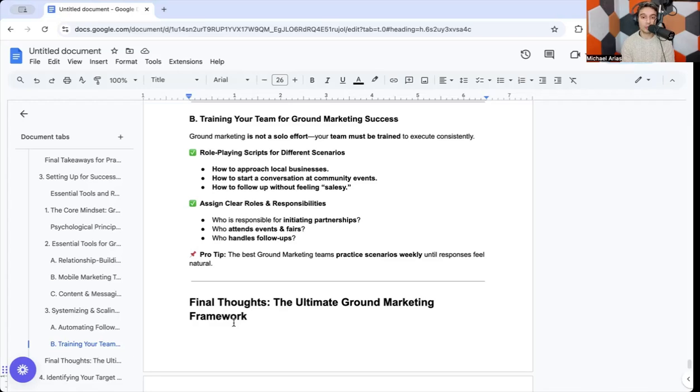How to approach a local business, how to start a conversation at community events, how to follow up without feeling salesy. Every single location, business, and so forth has a different script. We're going to discuss those scenarios and those scripts in later episodes, but always role play. You want to train your team.